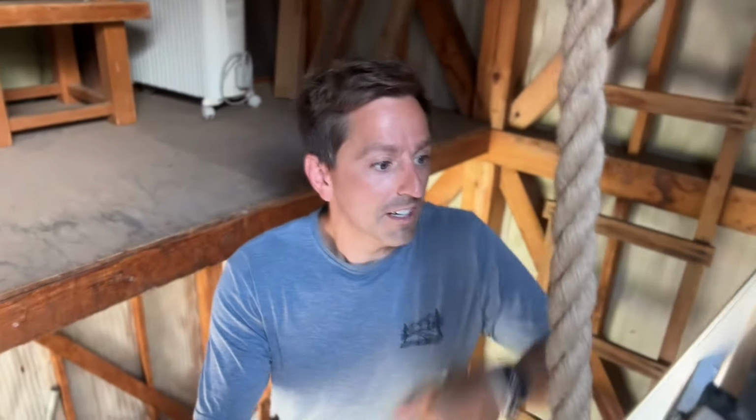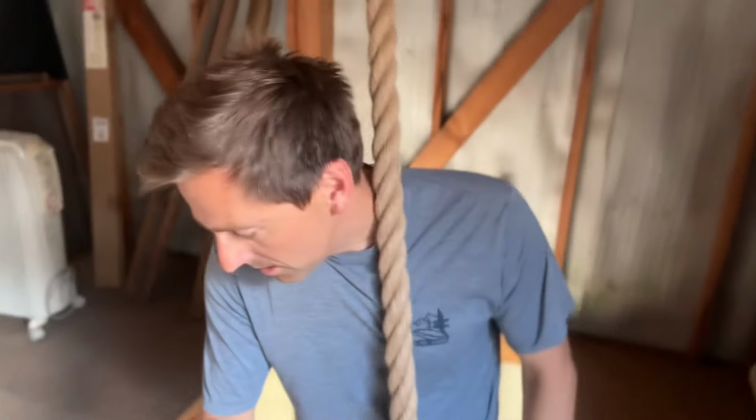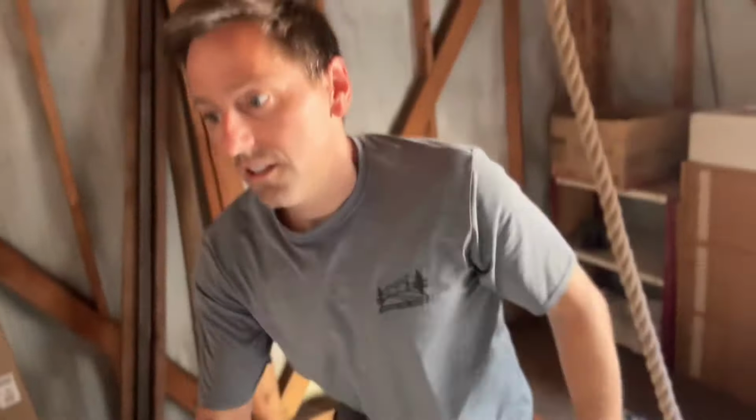All right. This is a mess as well. And this is the second level. It is hot today. We're in summer. It is hot. It's still hot. I'm going to flip it around so you can see what's inside the shed.